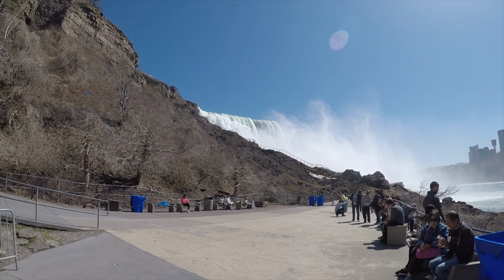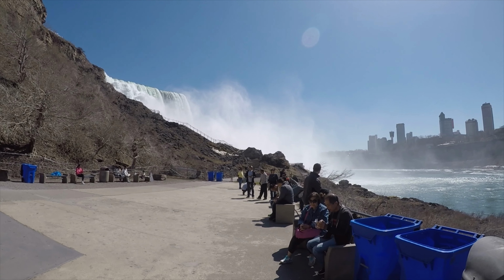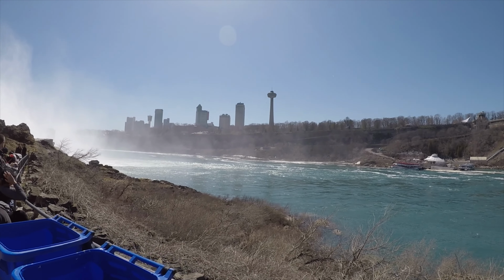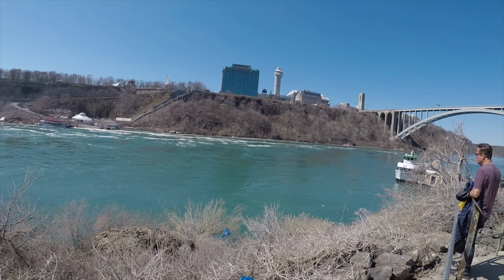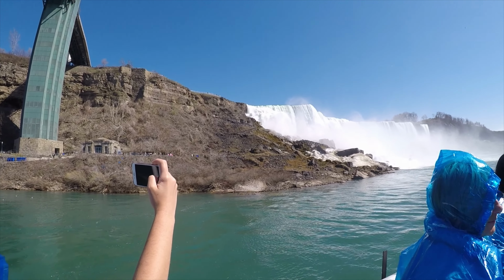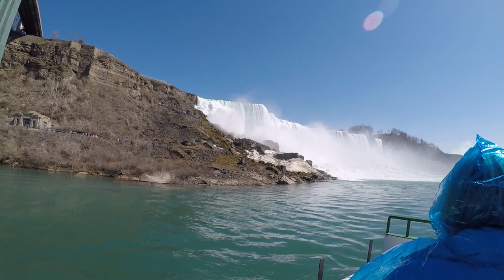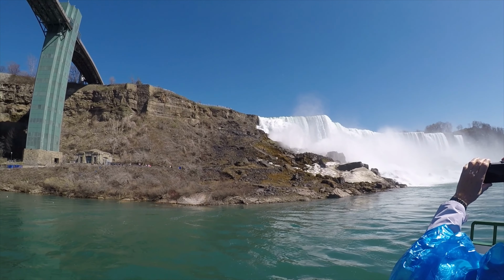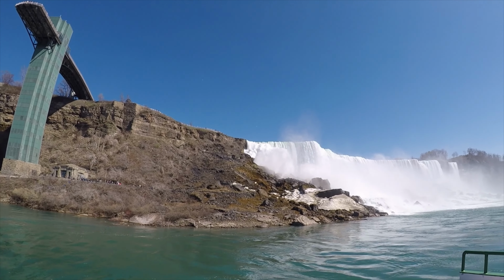Good morning and welcome to the spectacular Niagara Falls here on the United States side of the US-Canada border. Unlike my previous visit to Niagara Falls, which was from the Canadian side, the weather is absolutely much improved today. And with that, it makes a great opportunity to take the Maid of the Mist cruise, which is one of the most iconic things that you can do, obviously, while you're at Niagara Falls.